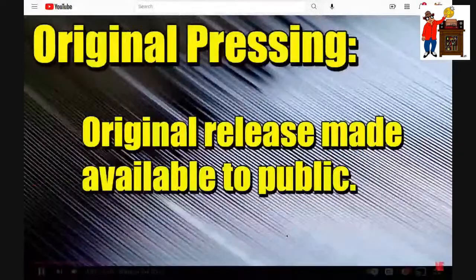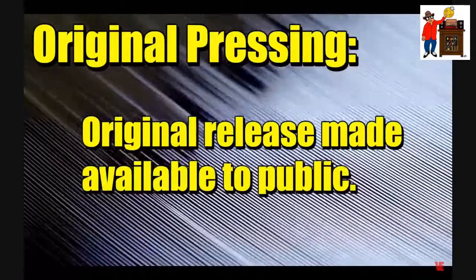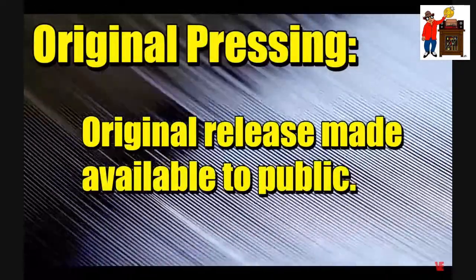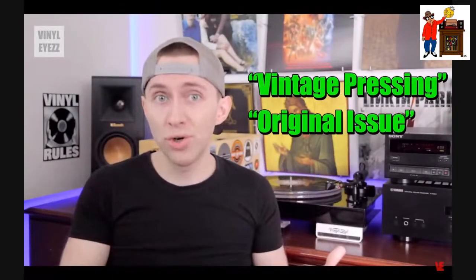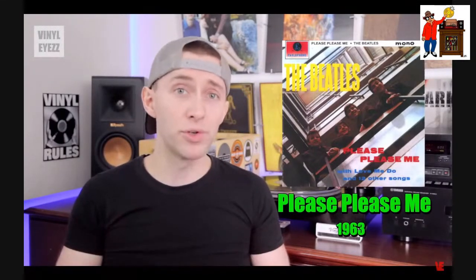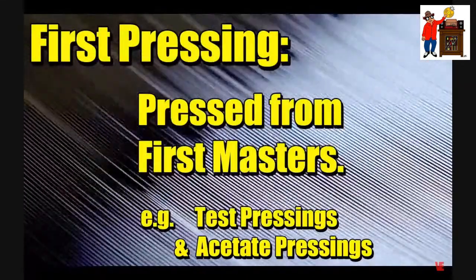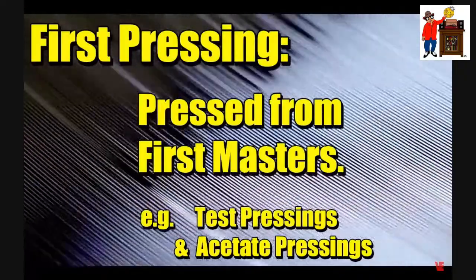So first off, an original pressing means the original release of that record. This was the very first time that that album, EP, or single was ever pressed and released to the public. You could also call this the vintage pressing, or original issue, or even OG press. I'm not kidding. That's what some people call it. So for example, the Beatles' first album, Please Please Me, was released in mono by the Parlophone record label in the UK in 1963. And if you bought one of those during that time, you would have the original pressing, or the original issue.